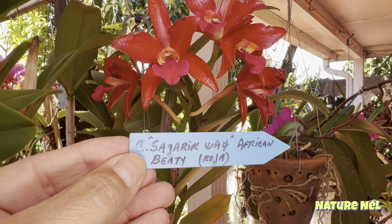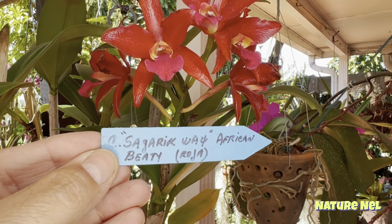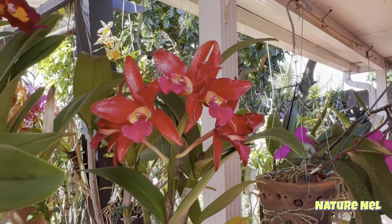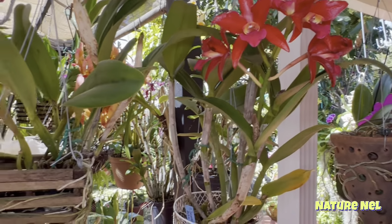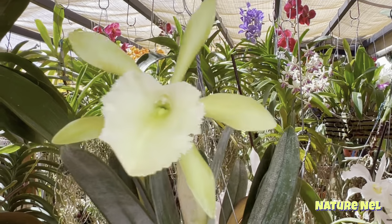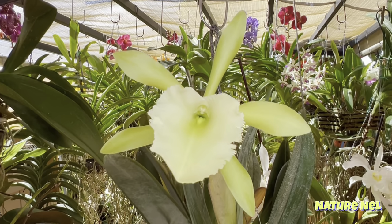People are going to make a list. Dura mucho, mucho, mucho. I know you guys make a list of orchids I show from my collection. Oh, you guys recognize this one?